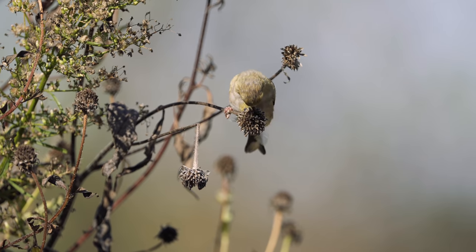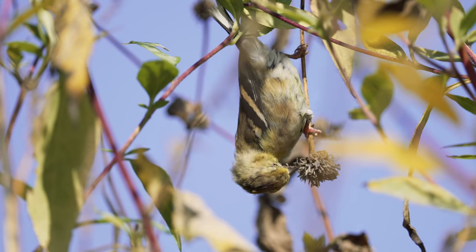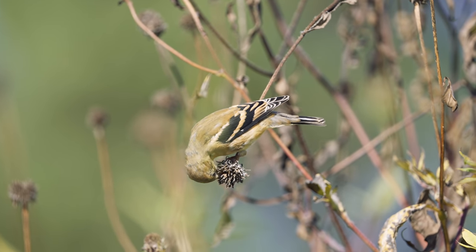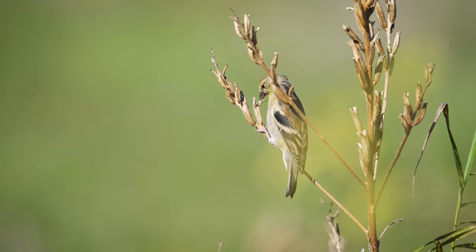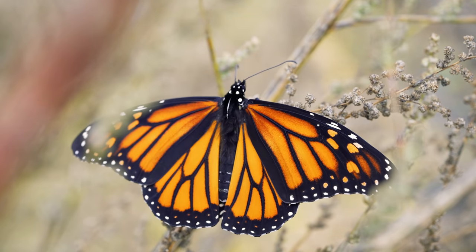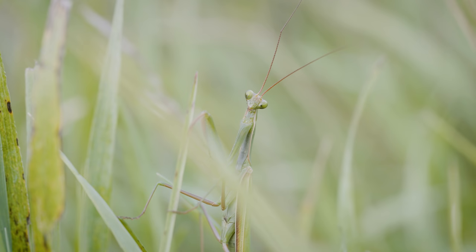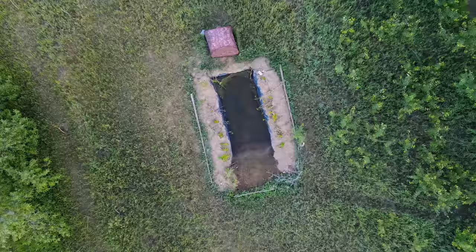We last left off during a very productive fall at the wildlife pond. Goldfinch were feeding on the different seeds growing along the edge. Insects were abundant, and so were their predators. Since then, the pond has endured many months of harsh winter.